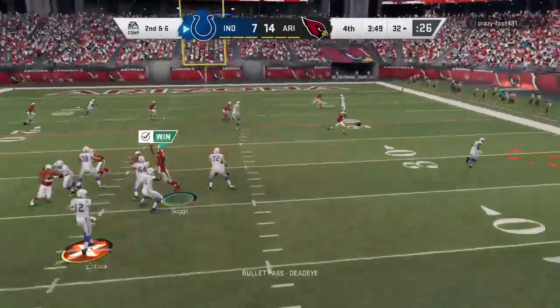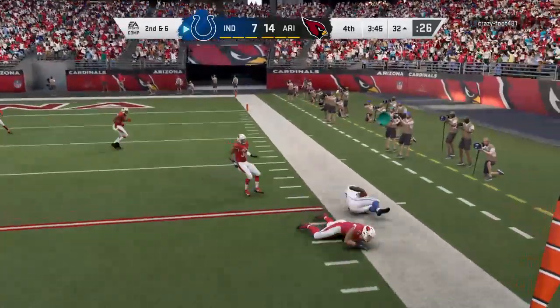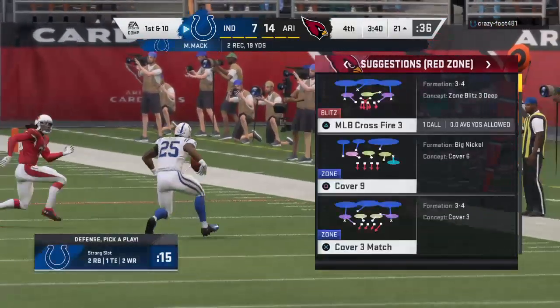Again, Love. Into the hands of his running back, Marlon Mack. And he's got this down almost to the 20 before he's dropped. 11 yards there, first down.